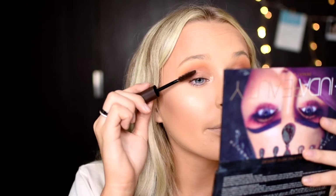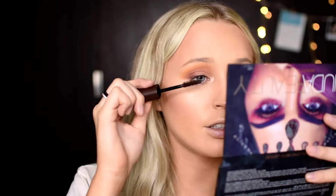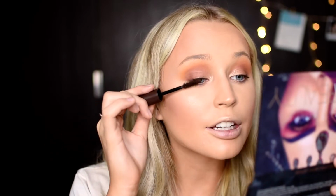I'm not the biggest fan of the brush of this. I'm managing to get it literally everywhere. And it's not really doing anything for the length of my eyelashes, but the colour's nice. It's like a nice dark brown. I'm just gonna do my lower lash line, kind of just gonna put yellow and then some of the amber colour, and then also do my eyebrows, and I will be right back.